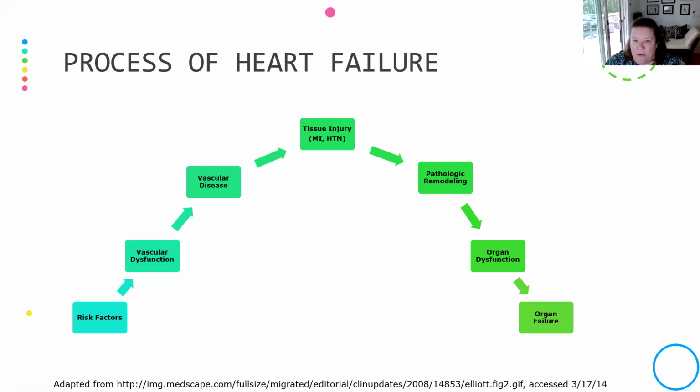It eventually, with someone with an MI over time, and depending upon the size of the MI and all other factors, will lead to organ dysfunction. And that's what I mean when it's not contracting normally. So every time, maybe your ejection fraction is just a little bit less. So the amount of blood leaving that ventricle is just a skosh smaller every time. And that can lead to dilation of the ventricle, and it can eventually lead to organ failure.